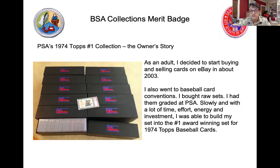So what a difference. If you have, go look at your baseball cards. If you have a 1974 Topps Hank Aaron in gem mint perfect condition, that's a lot of money. So that's a lot of fun. It's a great thing to learn.